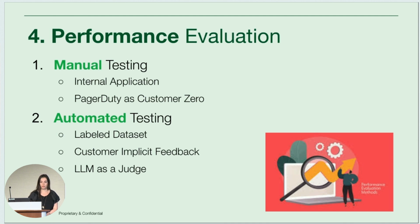Implicit customer feedback was another method for automated testing. For instance, if a customer accepted and published the status update we generated, it's a signal for us that the model performed well. We also use techniques like using an LLM as a judge to compare and rank generated outputs.